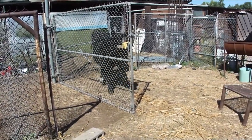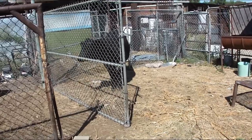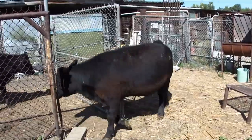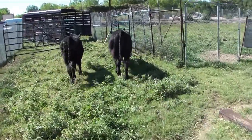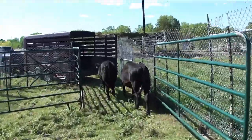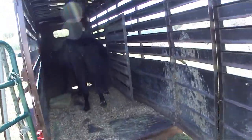All right. Look at that, huh? Whoa. He's a little spooked. Yeah, a little spooked, huh? Little spooky cows, huh? They should load pretty easy if they're that spooky. Look at that. Oh, look at that. That's a dream come true right there.